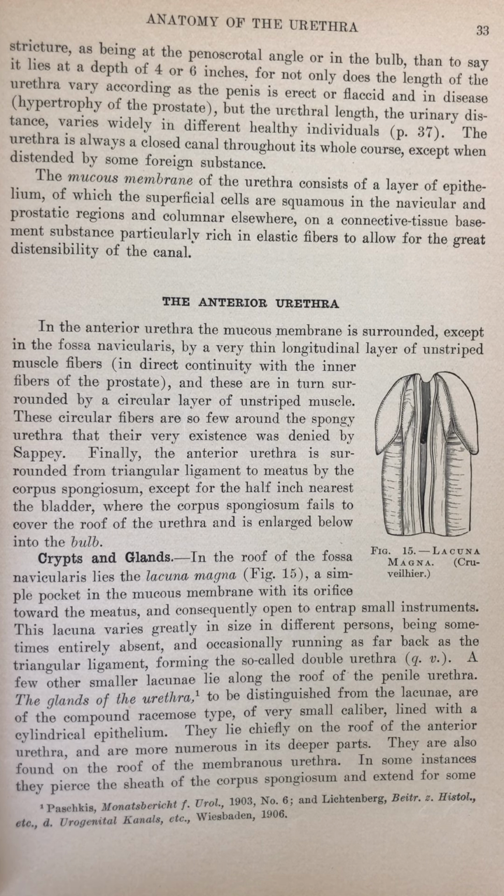in the mucous membrane with its orifice toward the meatus and consequently open to entrap small instruments. This lacuna varies greatly in size in different persons, being sometimes entirely absent and occasionally running as far back as the triangular ligament, forming the so-called double urethra. A few other smaller lacunae lie along the roof of the penile urethra.